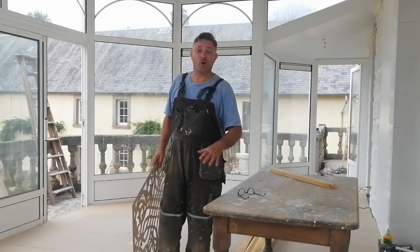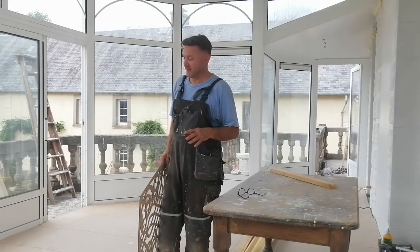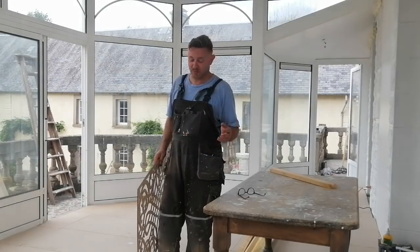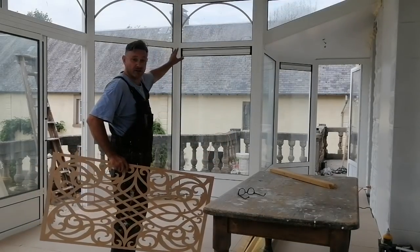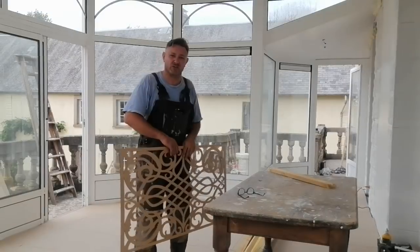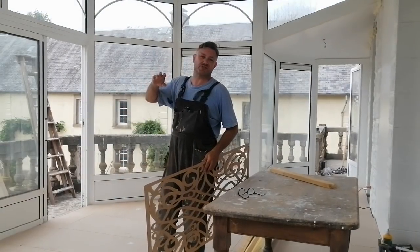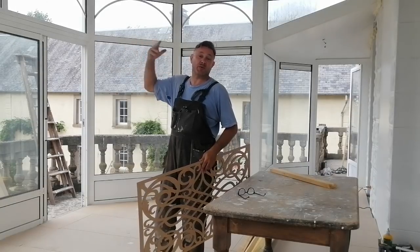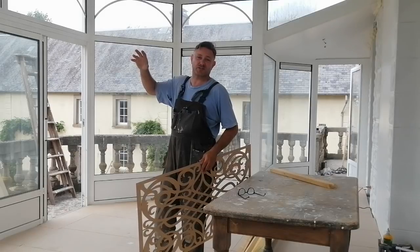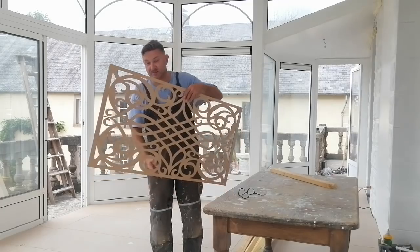Okay, so we've done the floor, floor's down, and very pleased with that. It's actually come out surprisingly well, and only had a couple of boards left. So we're now moving on to these upper windows. As part of this project, we're trying to de-conservatory this room as much as possible. And with so much glass, not only do we have a problem with heat, but it just shouts conservatory. So what we thought we'd do is put some fretwork up.